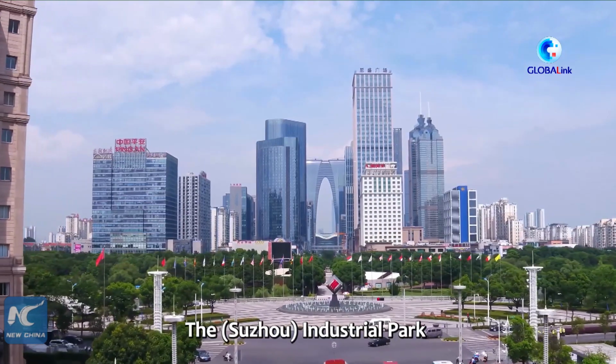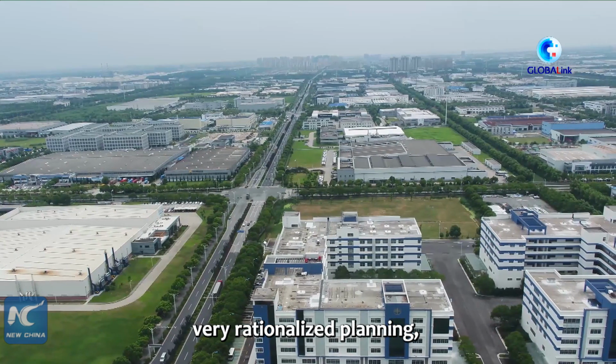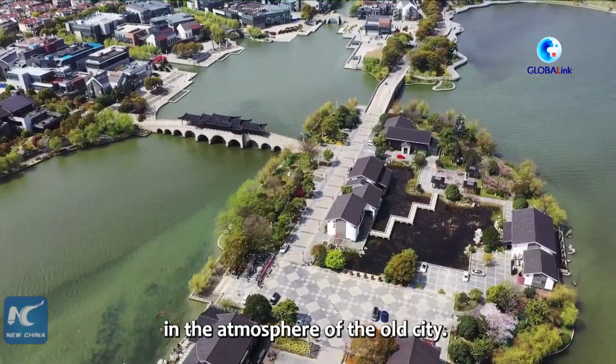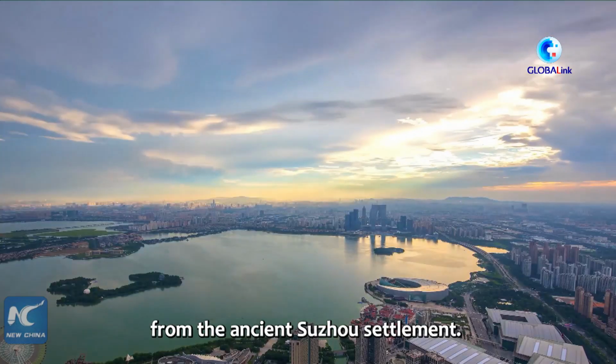The industrial park has a model based on very rationalized planning, whereas there's a clear difference in the atmosphere of the old city. I think we can still learn a lot from the ancient Suzhou settlement.